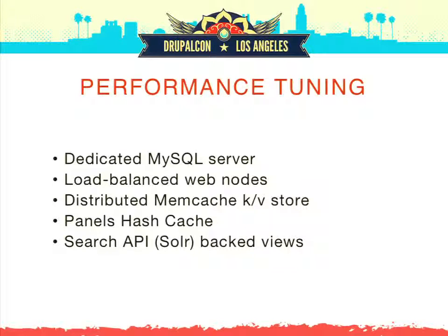Perhaps one of the biggest performance gains we got, Ted mentioned that we weren't able to put Varnish in front of this. We weren't able to turn on Drupal's page caching. But Panels' hash cache is awesome. This basically lets you take each of those individual little panel panes on your page and cache them for some subset of users based on a key that you can define.